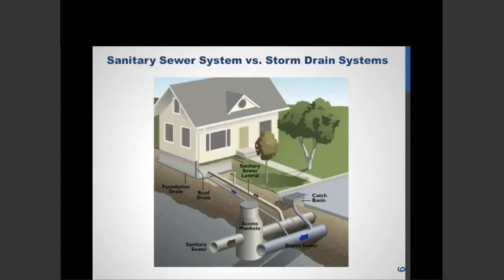Just a little bit of background, because a lot of people that do not work for a town or do not know the inner workings of a town's infrastructure, there's always a lot of confusion about sanitary sewer and storm drain systems. And to someone else's credit, different towns or different cities might have had different systems where they had combined systems.